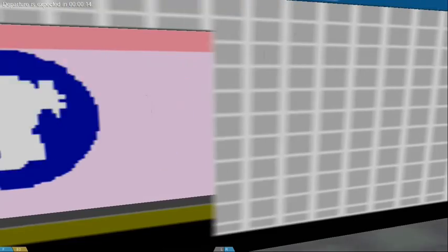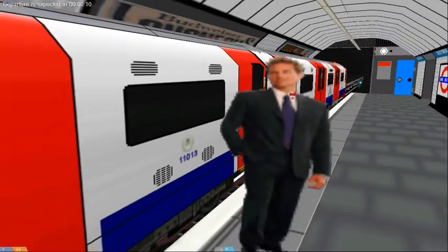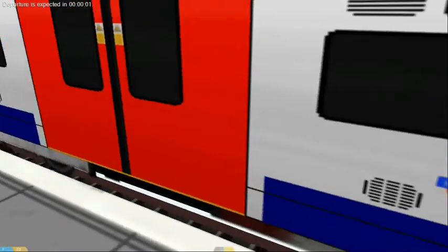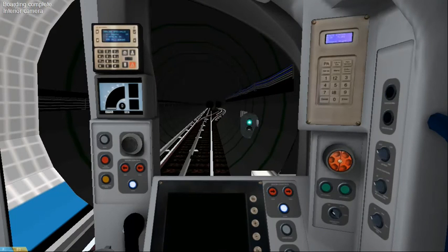It's not bad. It's okay, I guess. It's definitely not the best sort of map. As I say, the best map for me is the Central line, but you know, it's okay, get going.